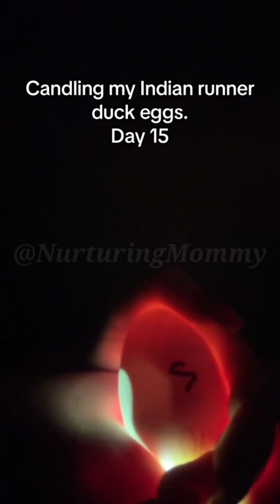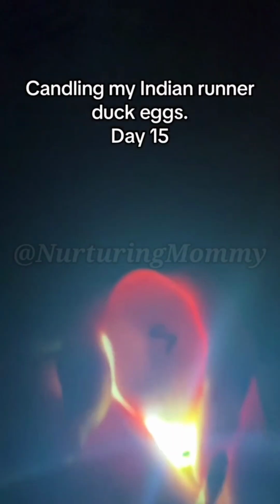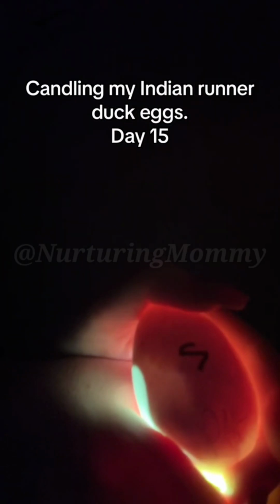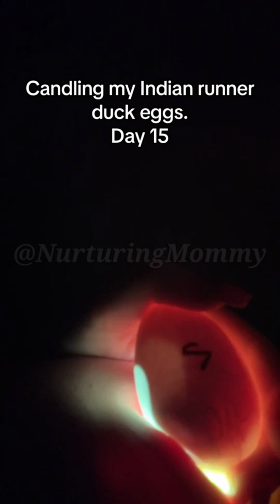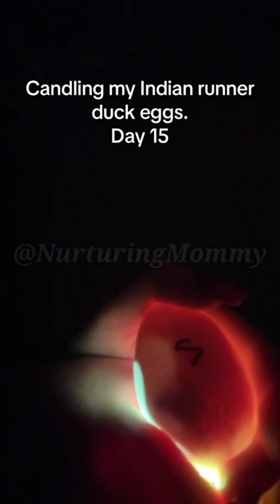I was really worried about these eggs because, as you can see, if you are a poultry enthusiast, they have got saddled air sacs. If you're not really sure what that means, it's basically when the pocket of air, which is supposed to be up at the narrower end of the egg, that's the more porous end, and that lets more oxygen in for the ducklings to breathe.